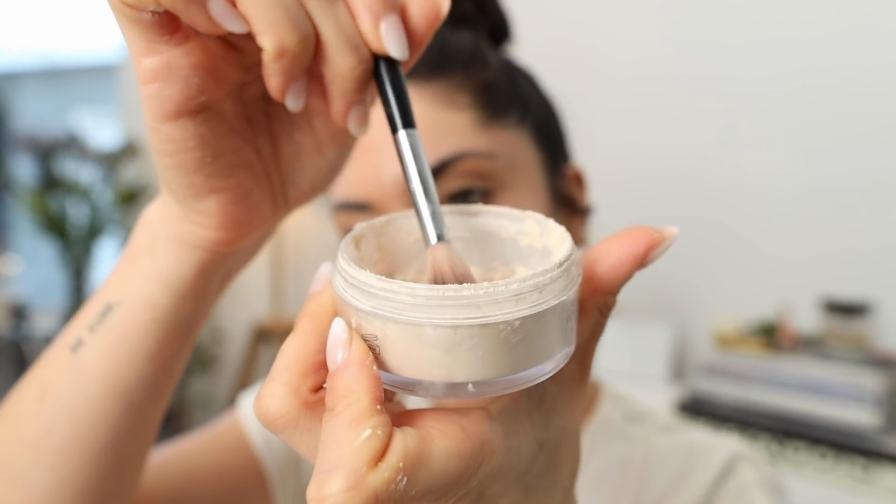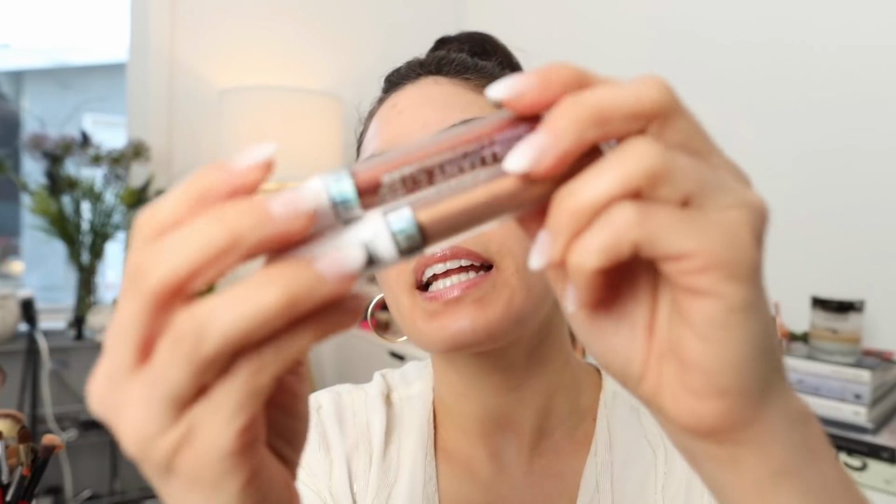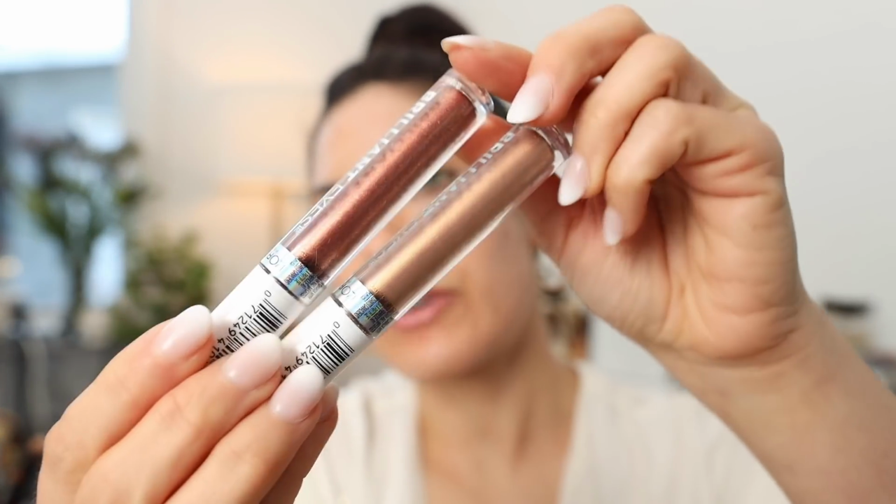So I'm gonna go ahead and dust the brow bone down to the crease with my COVERFX Perfect Setting Powder. The new shadows I'm gonna be trying today are these Brilliant Eyes Liquid Shadows from L'Oreal. I've really been loving liquid eyeshadows, cream eyeshadows, mostly liquid eyeshadows like this type. For a shimmery lid color, I just feel like you get way more of a color payoff. So this is gonna be the main eye product I'm trying today. Everything else I feel like I've pretty much used.